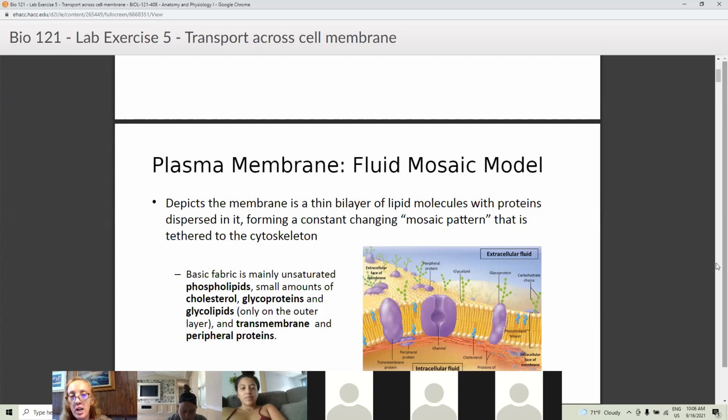Some of it is not as movable as other parts because it also has these proteins. We have proteins on the periphery, meaning just on the edges and right outside. And we have transmembrane proteins that go all the way through.